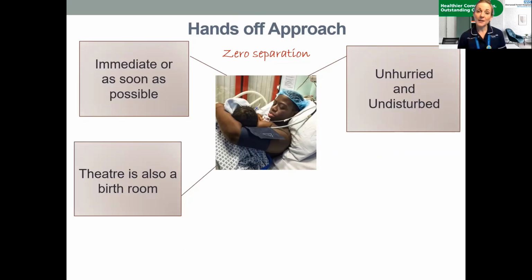Remembering that if you have your baby in theatre, that's also a birth room. There's no reason why you can't have skin to skin in theatre. Okay, it might be that you don't feel up to it, and that's absolutely fine. But if you're feeling okay and your baby's okay, then we can do skin to skin in theatre, and you can come across from theatre into your room in skin to skin. We can transfer you both together.